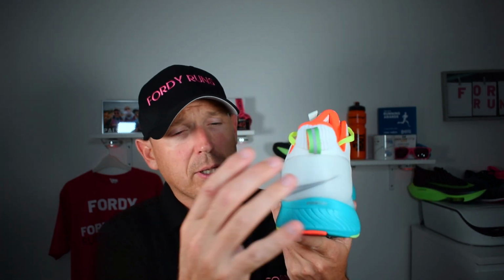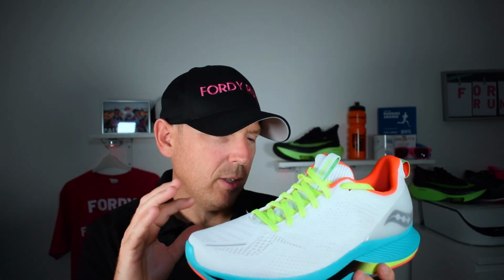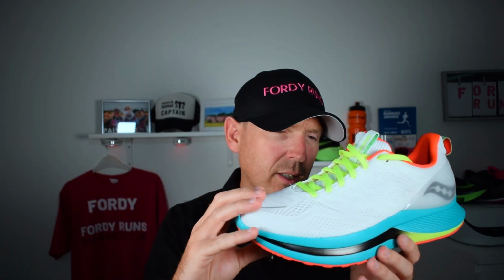Because you've got the high stack height, you've got this nice heel counter at the back, which does add stability. The overall sort of lacing and stuff like that is comparable to the Brooks, but like I said, the upper is much better on this. But the overall feel of it is, you do notice the stack height, you do notice that sort of flat feeling, but it's all about cushioning and just taking you along on that long run.